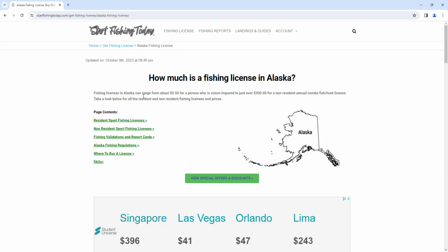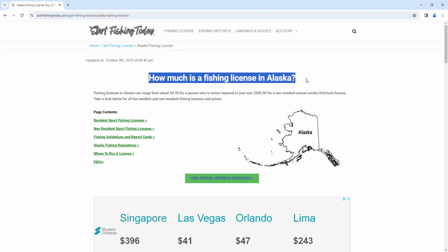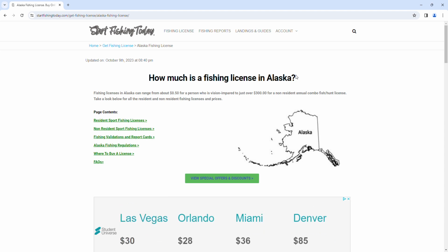First thing you're going to see here is how much is a fishing license in Alaska? As easy a question as it is, it could be fairly complex for many states. In Alaska, for example, prices can range anywhere from 50 cents for a vision impaired angler to just over $300 for a non-resident for an annual combo fishing and hunting license.